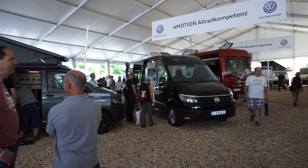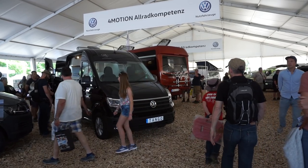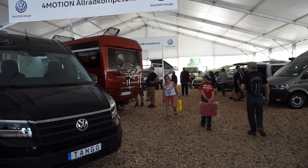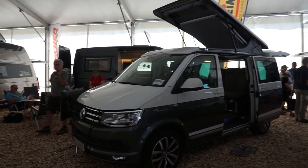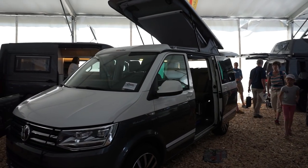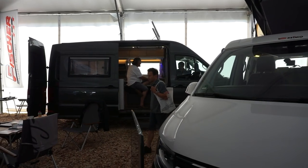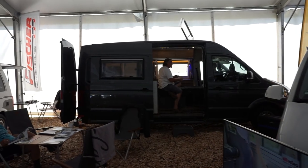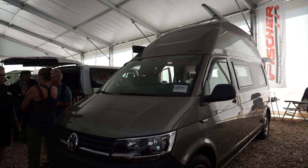Campmobile. Now, there's a company here, HRZ, from Heilbronn, or near Heilbronn. This vehicle, Tango, we'll have a look at that when we're coming down the other side, I think. Okay, Raymo, who are best known for their equipment, the catalogue you get from Raymo with all the bits you need for camper vans, but they do make modules for VWs. Octobus.